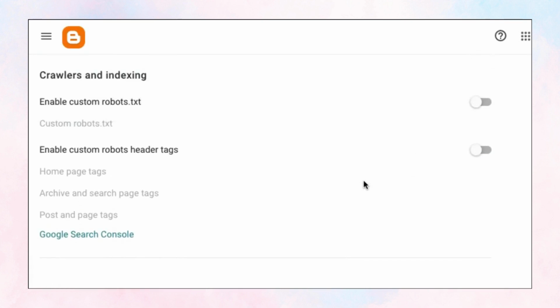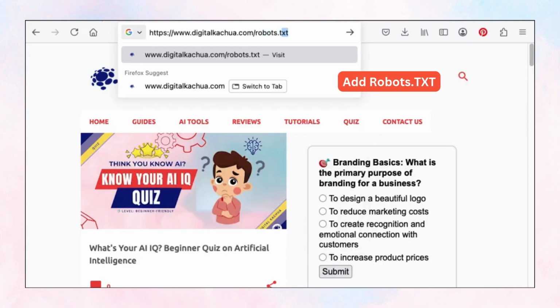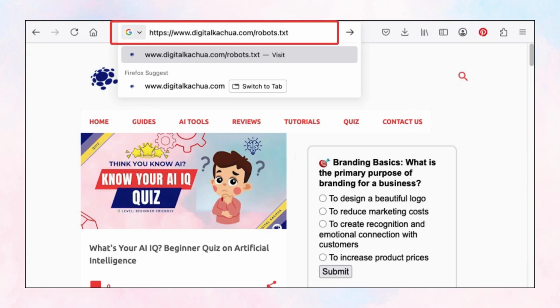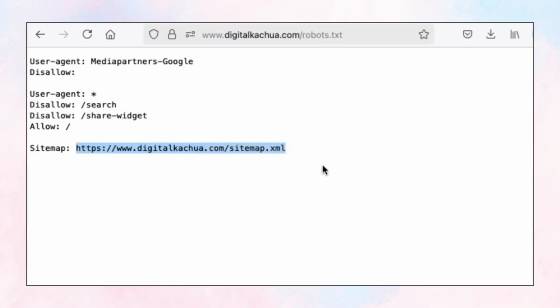Now, open a new tab and visit your website. Add robots.txt at the end of your web address. This is the default robots file automatically created by Blogger. Here, you'll see a line that begins with the word sitemap. Just copy that entire sitemap URL.